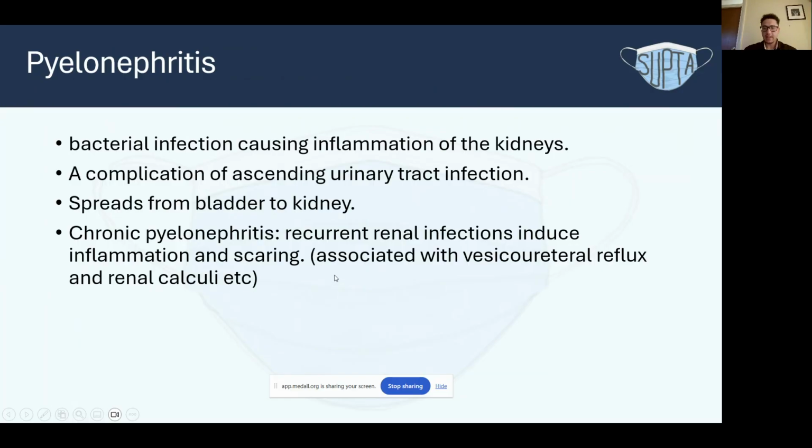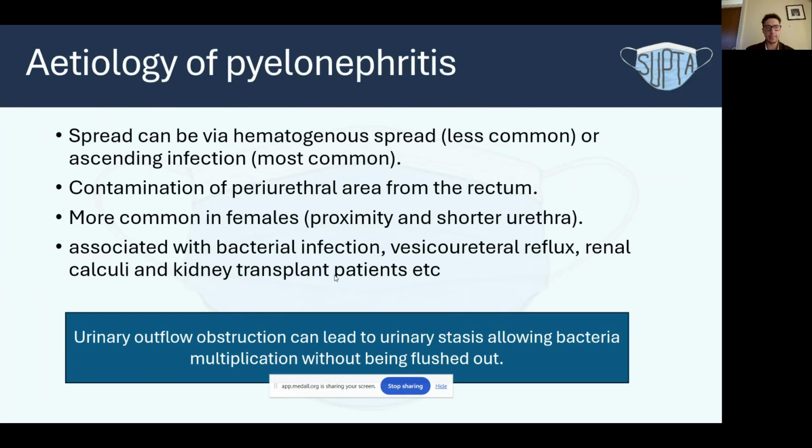And that's because those two things that we've already discussed cause something called urinary stasis, where the urine is not flowing anymore but sits in its place. That can favor bacterial growth and favor infections of the kidney. So pyelonephritis is associated with those pathologies.